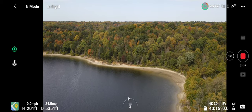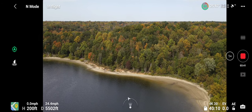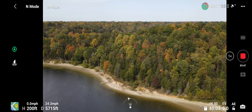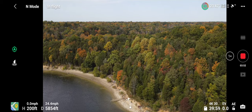We're at over a mile now. Still got excellent signal strength. 84% battery. Let's look at those colors, folks.